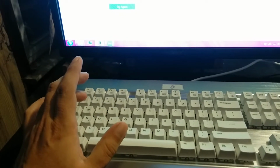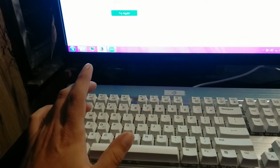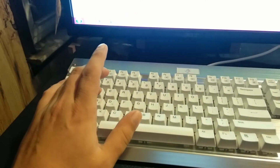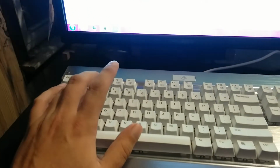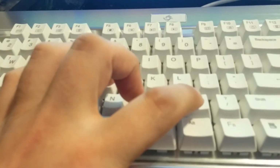So what this gives you is more of a slower typing speed, where I'm like super fast. I don't know how many words a minute I am, but it's super fast, but it's really loud. It gives you that typewriter feel. So I'm going to type in like Facebook. You hear that? You got that clicky feel.